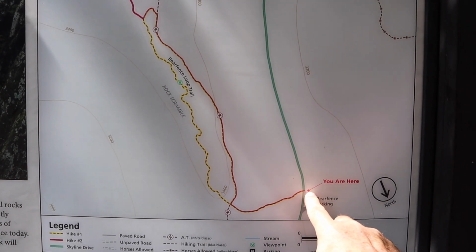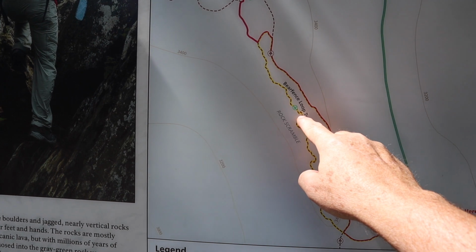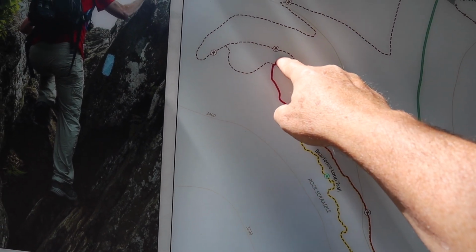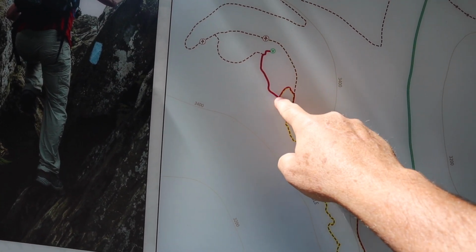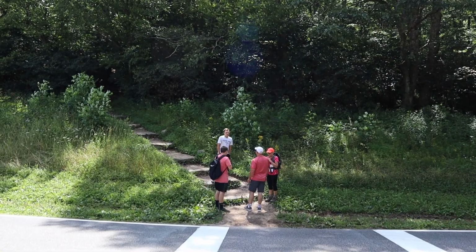So here's where we're at, and we're going to come across, go up through here, do the rock scramble up to this viewpoint, come back down, cut across, and then come back on the Appalachian Trail.